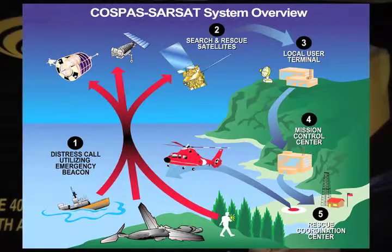As those satellites pass over, you get 2 or 3 passes within an hour, maybe 90 minutes, and then they get your position to within 2 to 5 nautical miles. They have to rely on those low Earth orbiters to triangulate that position if you're using 406 on its own.